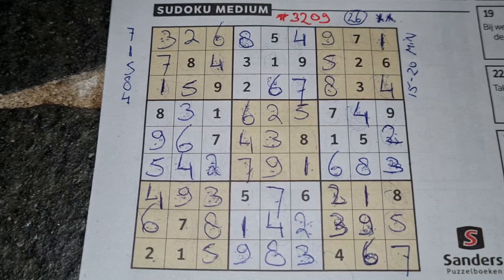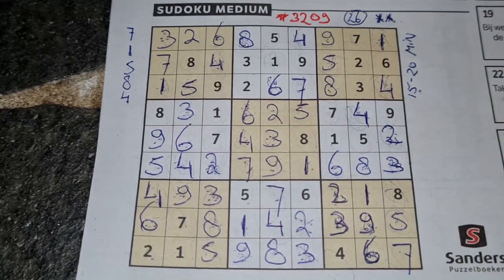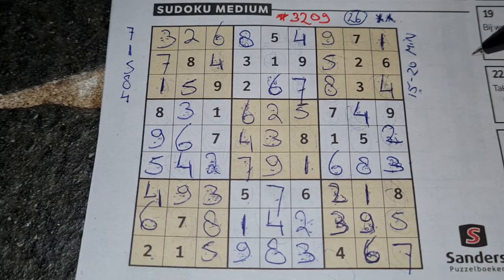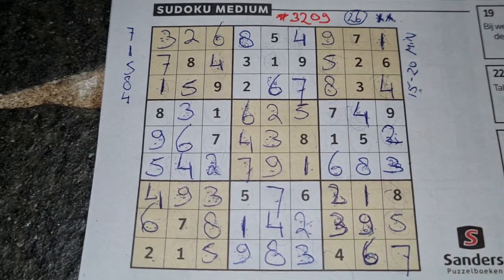Great Sudoku. And faster than the time limit, 15 to 20 minutes. So I'm very, very pleased with the time. And I like this one. Yes, I really do. Do you think so? Thumbs up. Otherwise, thumbs down.